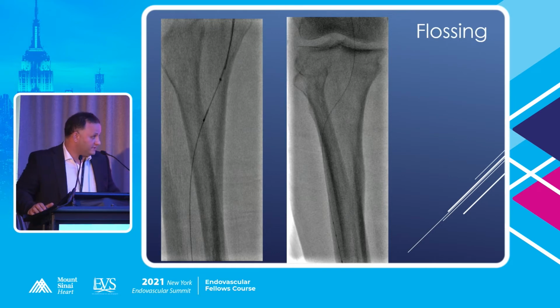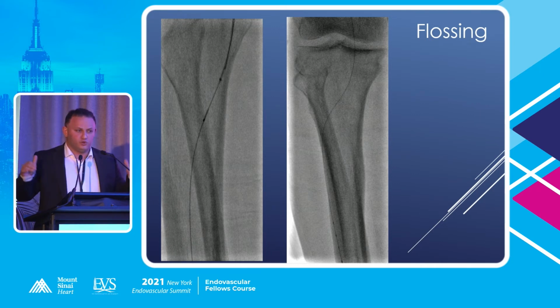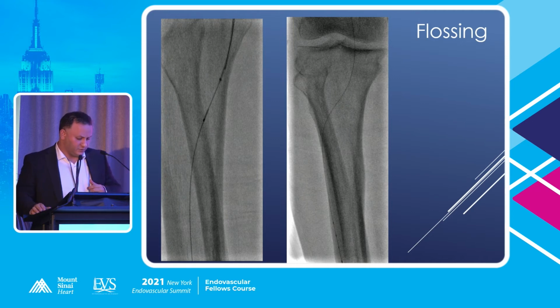Next step was flossing. So this is a 035 catheter from above, and then a 018 catheter from below, and basically you put them together and then you floss a wire. The beauty of flossing is that it gives you a lot of control. Right now you have a micropuncture sheath from the pedal, and you have an antegrade SFA. You've got a flossed wire, so basically you've got a ton of control. You can do your IVUS, atherectomy, and what have you.